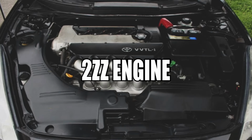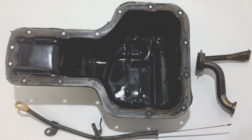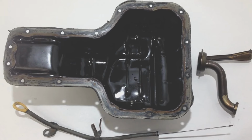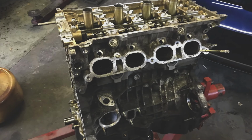The 2ZZ motors can have oil starvation during tight cornering because the oil pickup tube can't pick up the oil when all the oil is to one side of the oil pan. In return, that can cause the motor to knock, which would require an engine rebuild to fix.